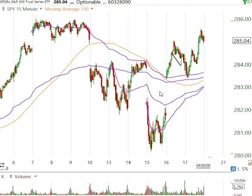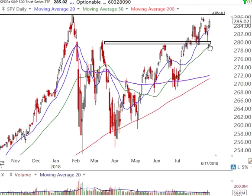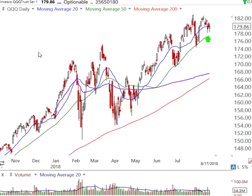Heading into next week, we have a market which is showing higher highs and higher lows above a rising 5-day moving average. And the first level we want to see hold would be 283. As long as we continue to hold above 283, then the buyers remain in control of the intermediate term time frame. If they were to break down below 283, then I think another test of that 280 could be a little bit more difficult next time. That is the ability for it to bounce from that level.